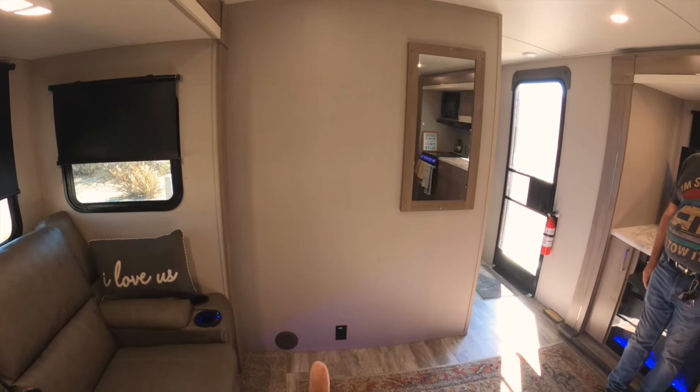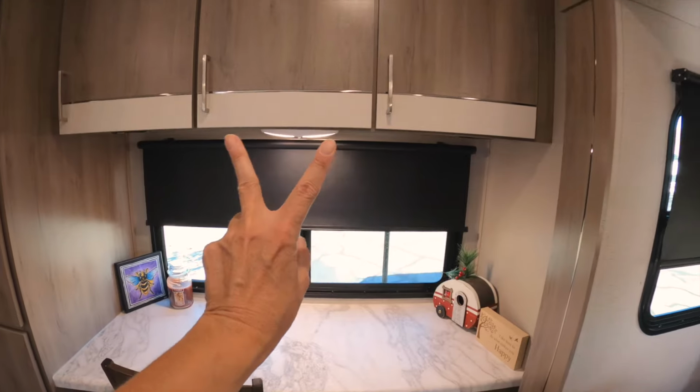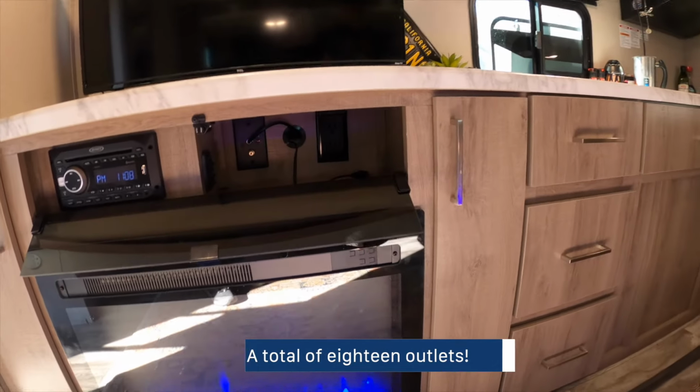Plenty of 110 outlets. There's 2 here. There's 4 behind the couch. There's 4 under the ceiling here, 2 at either side. There's 4 under the kitchen, again, 2 at either side. There is 2 right here, another one under here for the TV, but there's also an extra one.